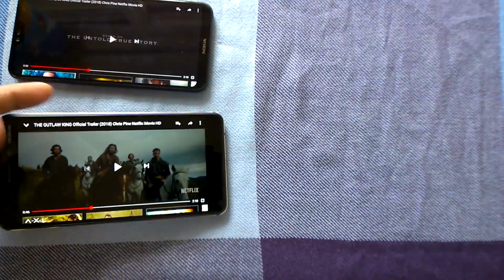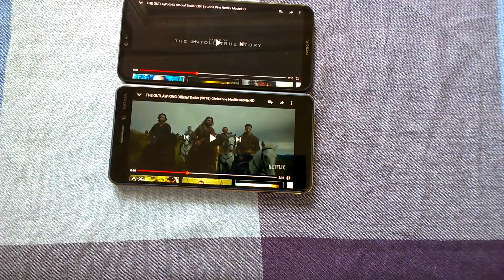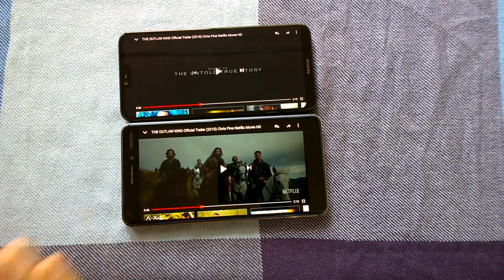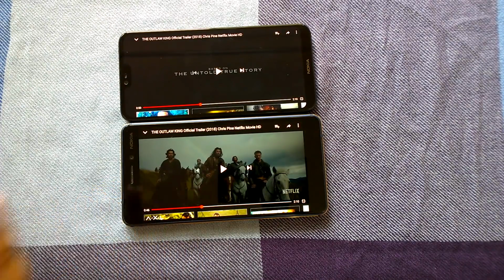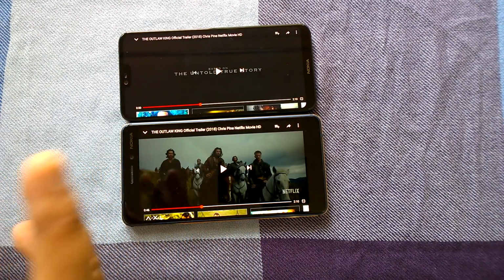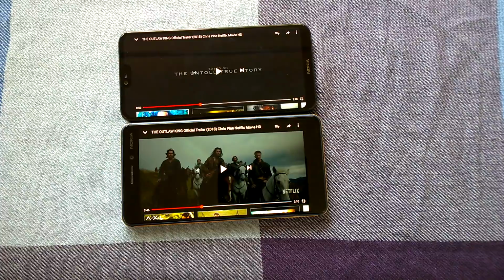So that's how both look like, the Nokia 6.1 Plus and Nokia 6.1. We talked about the design, we compared the display. We saw how the display profile is very similar on both, and how the brightness level is almost same. Finally we saw how the video watching looks very similar on both. When it comes to audio output, while the loudness is nearly same on both, Nokia 6.1 Plus audio output is slightly richer than Nokia 6.1. But again, you can make your opinion by watching the video.